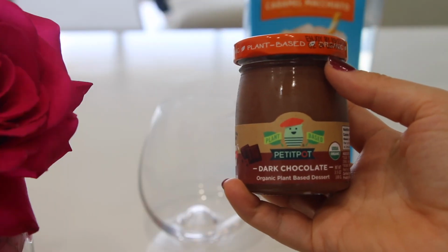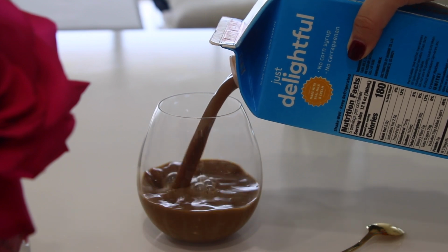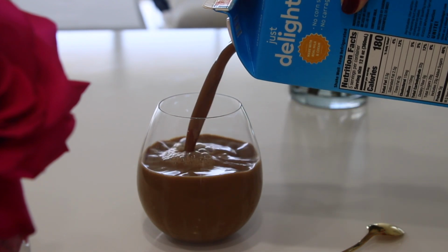Now I want to show you guys a snack that I've been having. I have the worst sweet tooth in the world. I also have to have my afternoon coffee.